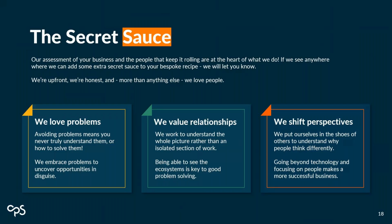So why do we get results? We love problems. Our years of experience means that there's not typically an issue that we haven't come across before and overcome. We value relationships, so building relationships naturally is at the core of our work. We like to work with people. And finally, we shift perspectives. It's important to understand all perspectives when going through a project, from a frontline user all the way up to the C-suite. Focusing on people makes a successful business.